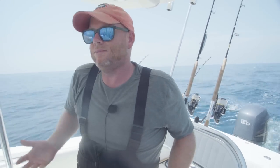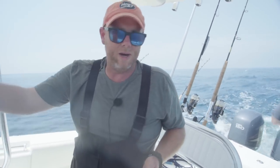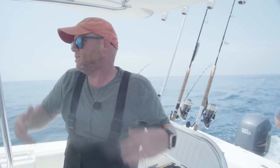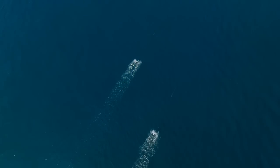So the name of the game today is running a search pattern. I'm just running a grid. I'm going a few miles one direction, a few miles a different direction, just sort of working a rectangular pattern outward from where I decided to start. There's a fleet of boats, so I'm trying to stay out of the congestion.